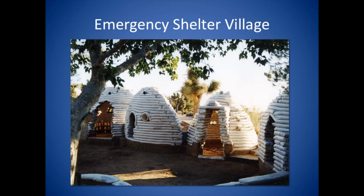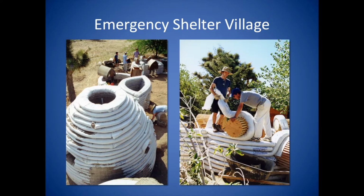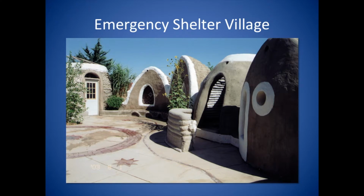This is the emergency shelter village that we built in conjunction with the United Nations, the UNDP. They were very interested in this architecture, and we were in the process of building, and they came and visited and even participated in this project. This is for disaster relief situations where there's an emergency and you want to build smaller structures. Here you can see the construction of it. One of these structures, with a knowledgeable builder and anywhere from 8, 10, a dozen people, can go up in a day. This is the village with finishes, as you can see.